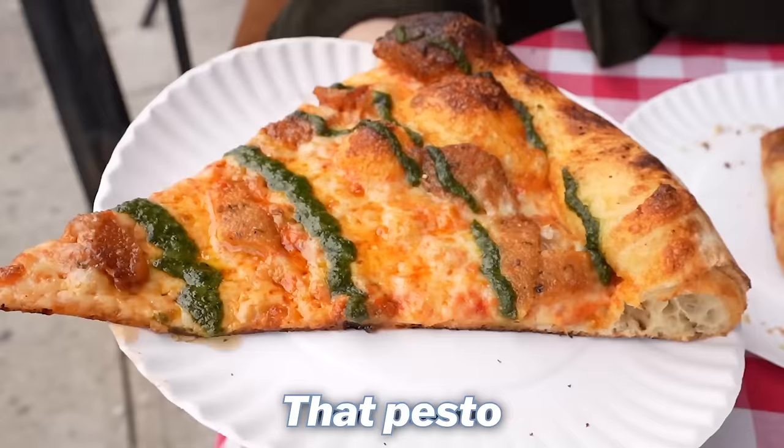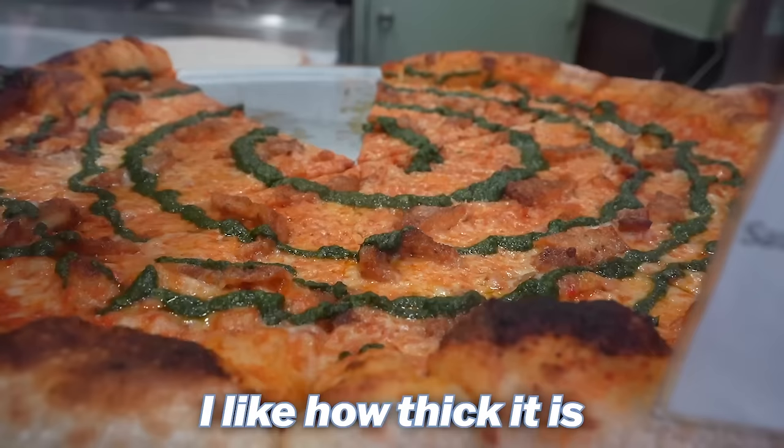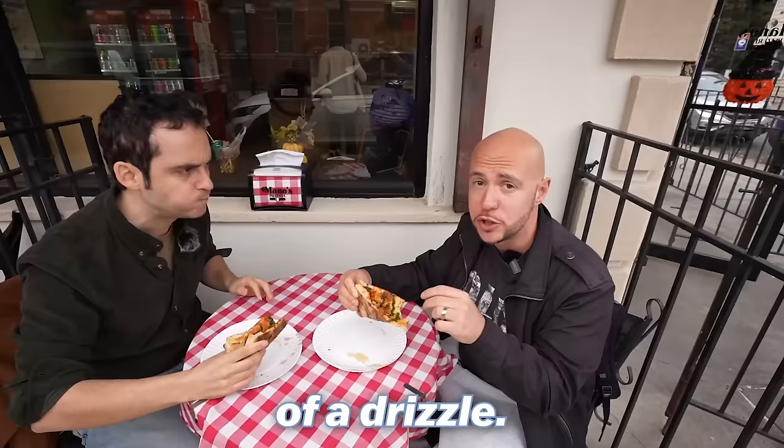That pesto just balances everything out. Pesto and vodka sauce, nice combination here. I like how thick it is on top too. You know, sometimes it should be like a little bit of a drizzle. It's a really thick pesto. But I'll even tell you that the chicken cutlet is well seasoned and marinated as well. It's not just an afterthought here.